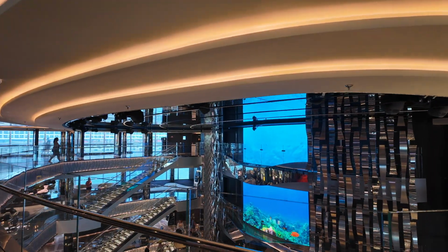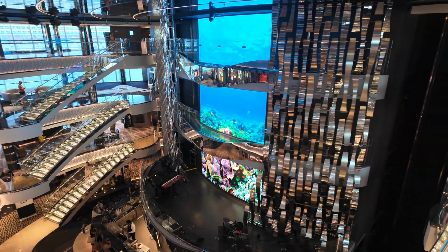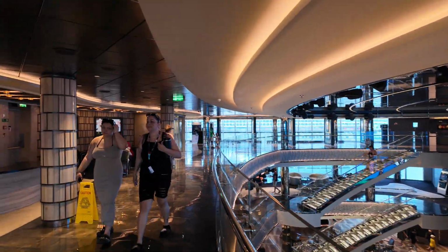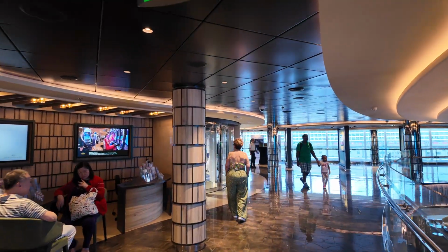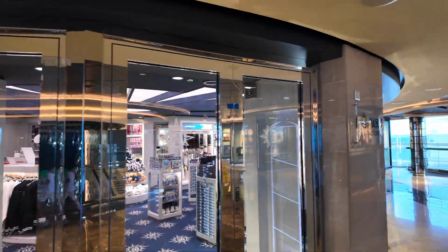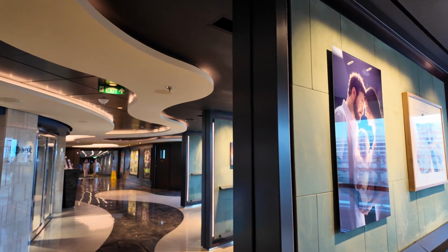And then here is the main atrium for the ship. This is a pretty stellar little area. Lots of mirrored glass, lots of just chrome everywhere, multiple LED screens, lots of entertainment going on here throughout the cruise. And it's kind of nice that it's tiered so you can be on different floors watching all the activity go on. Number of different MSC branded shops available in this area as well as some shore excursion desks. And of course an art gallery.